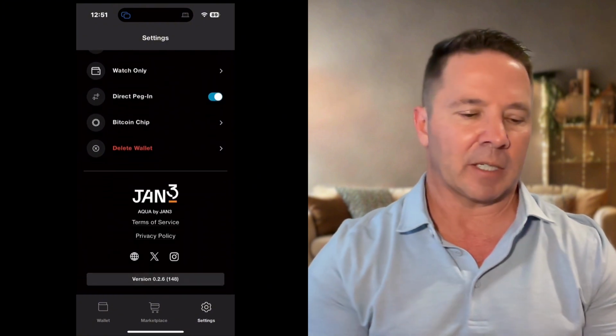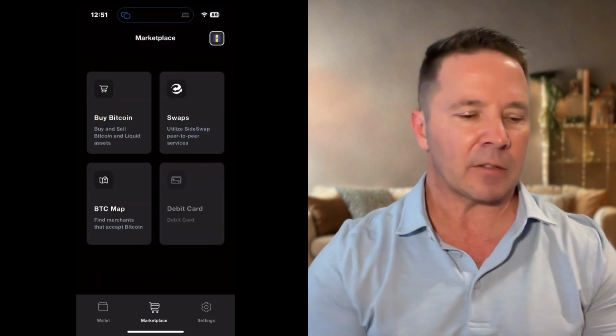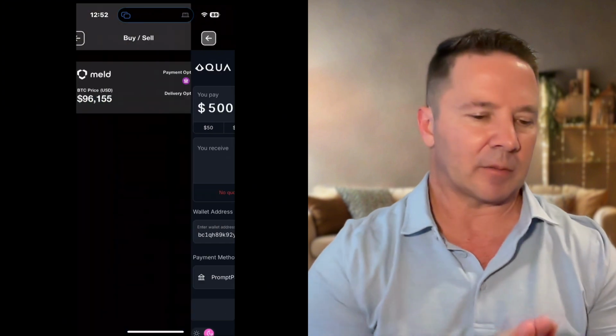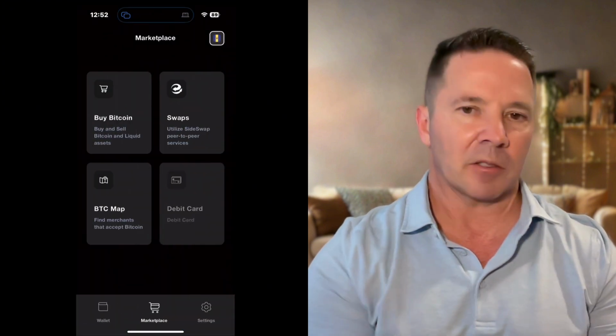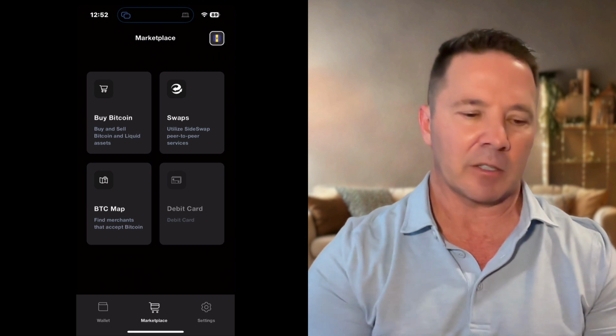This wallet is developed by a company called Jan3, and that's it for settings. In the middle, we have Marketplace. You can buy Bitcoin, and you can sell Bitcoin too, it says. Not available for US, so you can skip that. Anyway, there's a BTC map to see where there are merchants around you that can accept Bitcoin as payment.